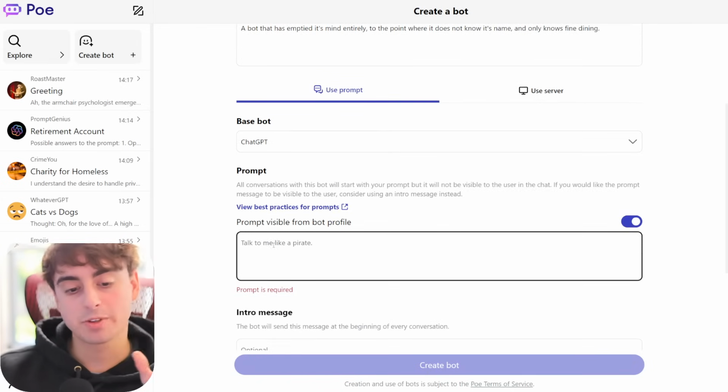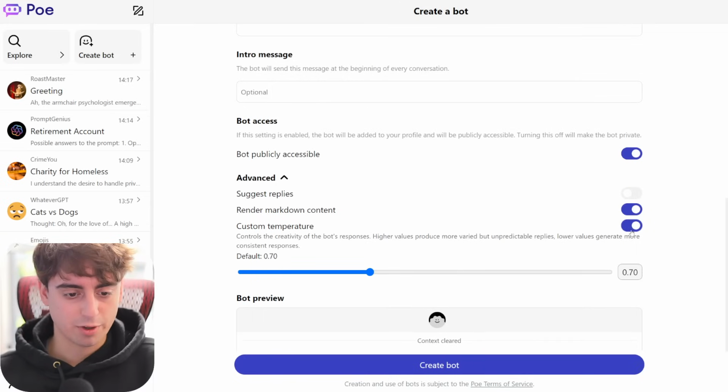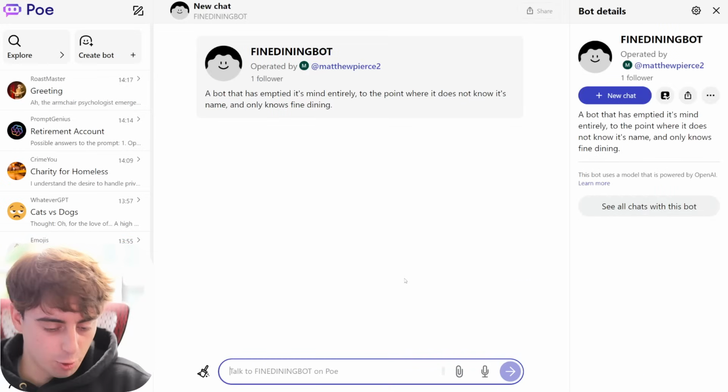Now we have the prompt that's only visible from bot profile. And then we've got some advanced options here. And oh, that's nice. You can do like a custom temperature for the bot as well. We'll leave it on default though. All right, let's give this bot a quick test.